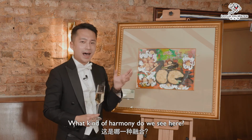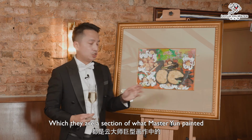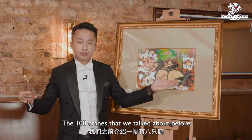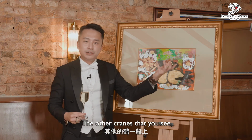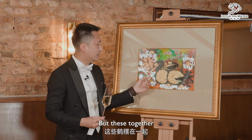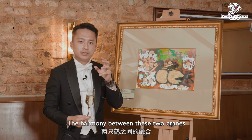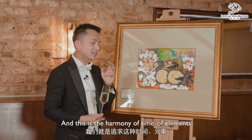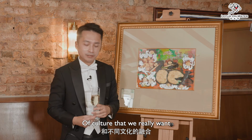What kind of harmony do we see here? Of course, we know about the two cranes. Most of the time when you see the cranes, they are a section of what Master Yun painted, the longer piece, the 108 cranes that we talked about before. These two cranes are in the same direction together. The other cranes that you see, one might be facing here, the other somewhere else. There's a meaning to that, and that's wonderful. But with these two together, you can feel the harmony between them. If you look closely and intensely, it's something you don't feel in other paintings. And this is the harmony of time, of elements, of culture that we really want. Cheers.